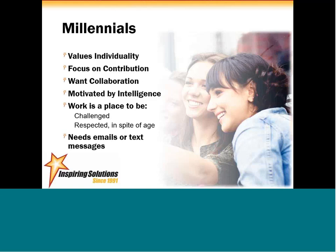So when communicating with a millennial, you don't need to communicate face-to-face. They are very comfortable with text messaging, email communication. I know in our office we have a group text messaging system that we oftentimes will use to communicate quickly to each other.